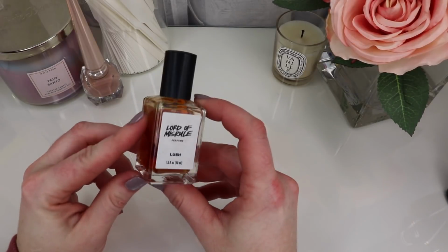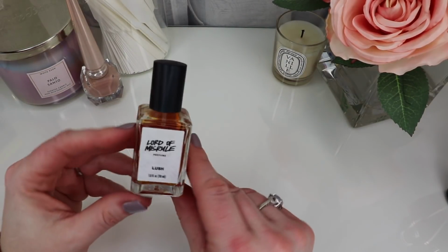I'm also selling Lord of Misrule. I'm sure people are probably like, what? That's one of the best Lush fragrances.